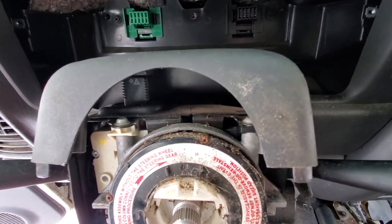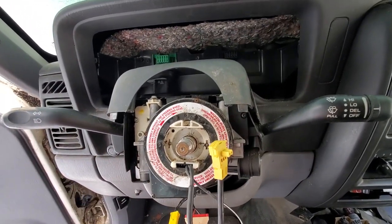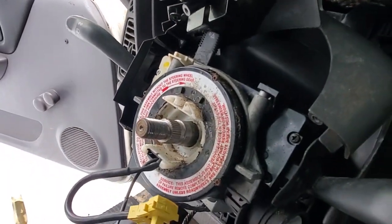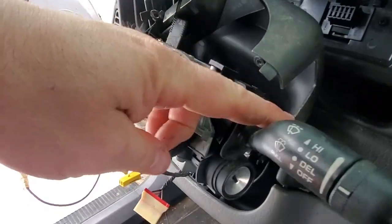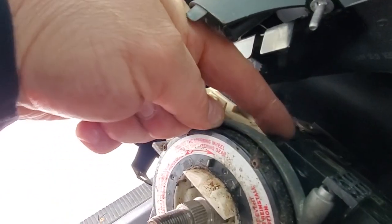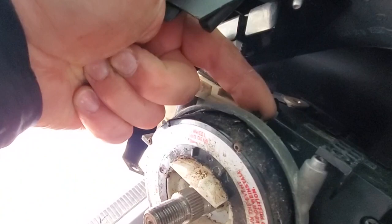So I don't want to, but I might just have to unbolt the turn signal switch and wiper switch. All right, so I just unbolted this little shroud. It's like a T25 Torx. This just holds together all the steering wheel components, all these switches. And right here in the back, this is the tab for the clock spring. This is what you gotta get to. Don't wanna break it off.